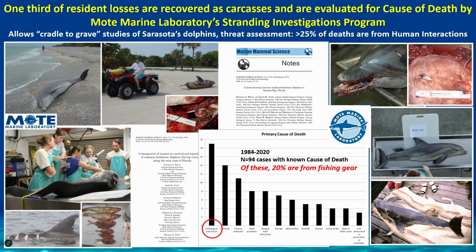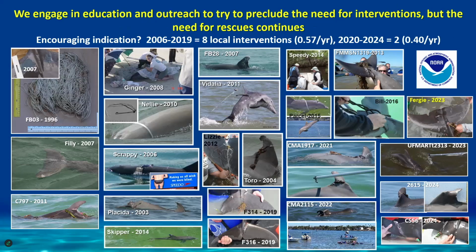Of these known cases of cause of death, 20% are from fishing gear, and this leads us to the further discussion of entanglement today. We engage in education and outreach to try to preclude the need for interventions, but the need for rescues continues. As one encouraging indication, during 2006 to 2019, we had 8 local interventions, or about 0.57 per year, but in the most recent 5-year period, we've only had 2, or about 0.4 per year. We'd like to think that that's at least in part a result of our increased educational and outreach efforts, but we can't say this for certain.